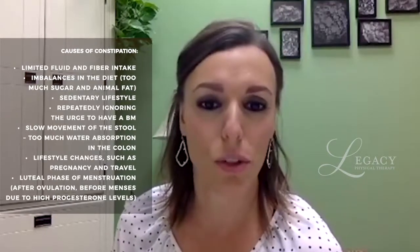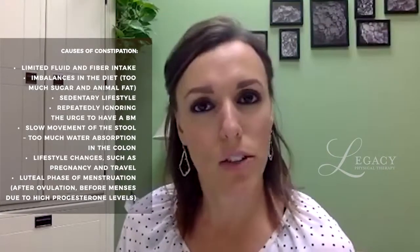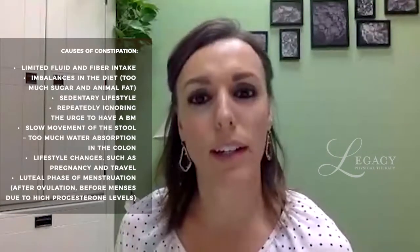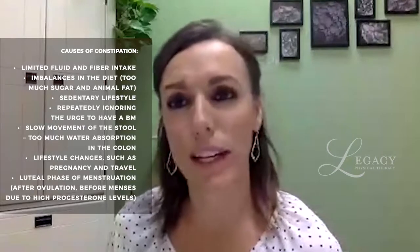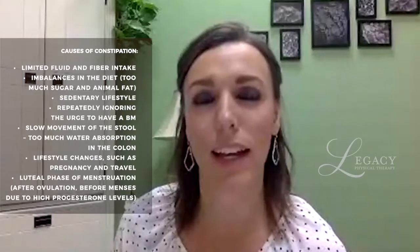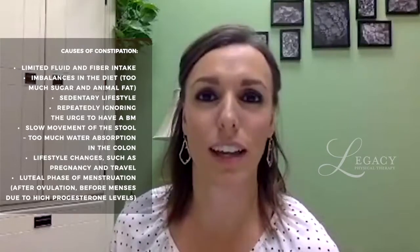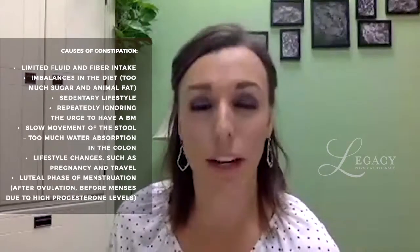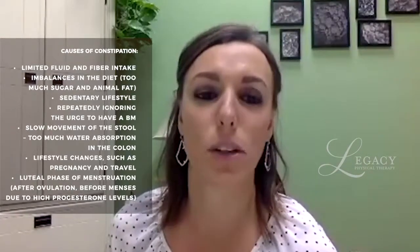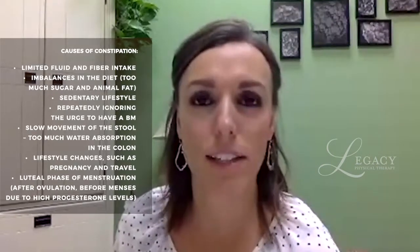Slow movement of stool, too much water absorption. I think we kind of talked about that. Lifestyle changes such as pregnancy and travel. So travel's a big one, where we're changing what we eat, we're changing what we drink, when we get up. If we have to catch an early morning flight, we don't have time to go to the bathroom, or a lot of those changes can affect our motility. Pregnancy is another big one. You have a lot of different hormonal changes which can affect our gut. So all very common.